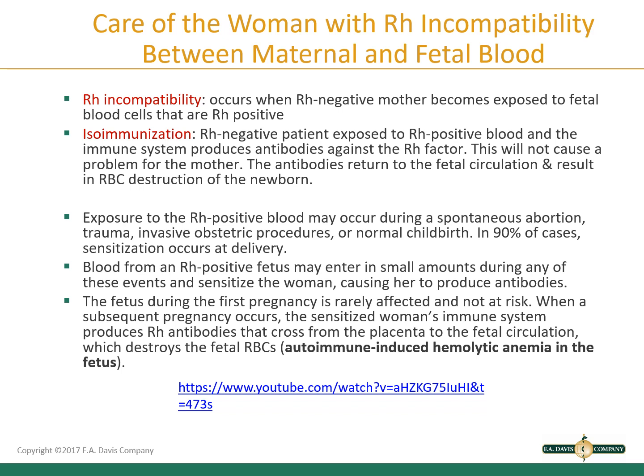So when hemolysis occurs, you're going to see a lot of jaundice in that baby because the breakdown of red blood cells leaks bilirubin into the blood, and the liver just can't process it fast enough. So bilirubin is that yellowish brownish substance that leaks into tissues. So the baby will take on a jaundiced appearance in that case.